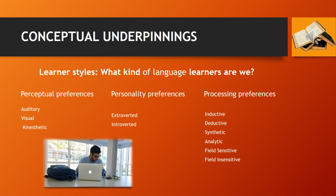So in regards to learner styles, what kind of language learners are we? Shortly after the researchers began examining the correlation between a good language learner's strategies as opposed to a not so good language learner, the researchers noticed that there was a correlation between the learner's success and their general preferred orientation towards learning.